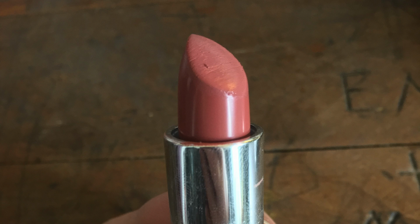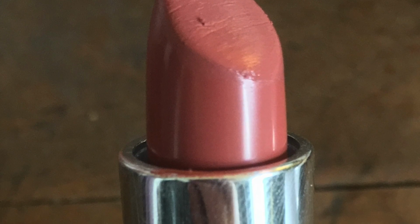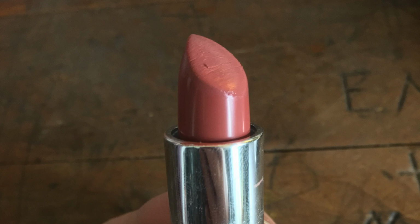Still not sure what those are. I've been swatching it on the back of my hand continuously and they keep coming out. I've been taking out the little hunks and trying to warm them between my fingers to see if they'll melt, but so far they haven't been melting. My Fussy lipstick doesn't have those little hunks, so I don't really know what's going on with that.